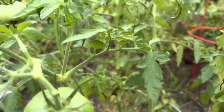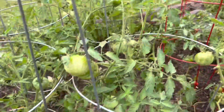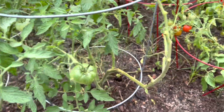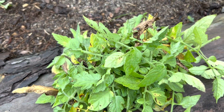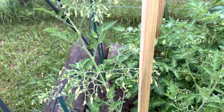This plant's not too bad. All right, so those look a lot better now that we took off any of those brown leaves, and anything touching the ground you want to remove with tomatoes as well. And there's our pile of stuff that we took off of there. Look at all of these tomato flowers.